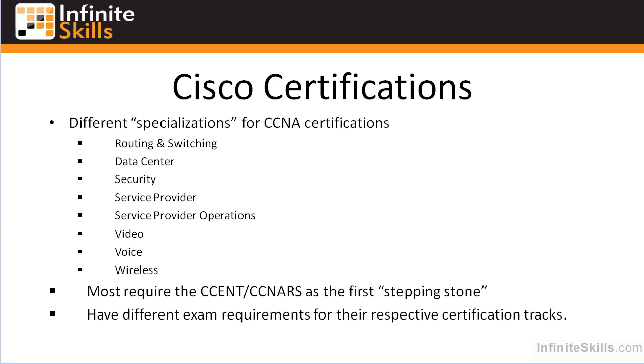Each of these certification specializations have different exam requirements, because obviously the requirements for video is different than the requirements for voice, and that's different, again, from the requirements for wireless.